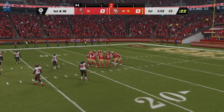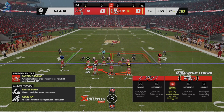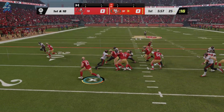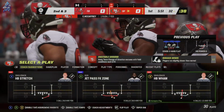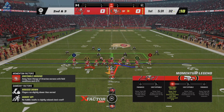Now the rain is falling. How will that affect the passing game? We're about to find out here. This is the first drive of the contest. They start on the ground with McCaffrey. And he's going to be dropped following a pickup of 7 past the 30 to the 32. They'll operate from the 32-yard line here, 2nd and 3.